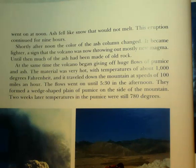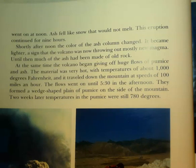At the same time, the volcano began to give off huge flows of pumice and ash. The material was very hot, with temperatures of about 1,000 degrees Fahrenheit, and it traveled down the mountain at speeds of 100 miles an hour. The flow went on until 5:30 in the afternoon. They formed a wedge-shaped plain of pumice on the side of the mountain. Two weeks later, temperatures in the pumice were still 780 degrees.